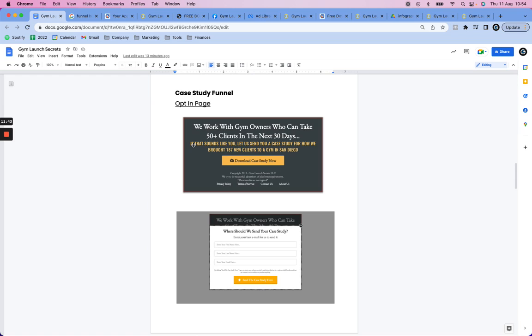Now we're going to be moving on to the second one, which is the case study funnel. So a case study funnel is essentially where you will get someone to opt in again from an ad or online. You will get them to opt in with their email address to basically get access to a case study. Now a case study is typically a success story of one of your clients, or the success story of your own company, where you basically break down for them, hey, this is what happened and this is how we do it. So you get people to opt in to get access to that case study because they probably want to learn how to do it for their own company.